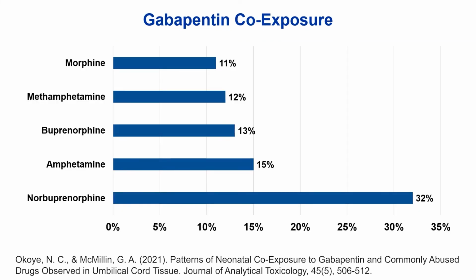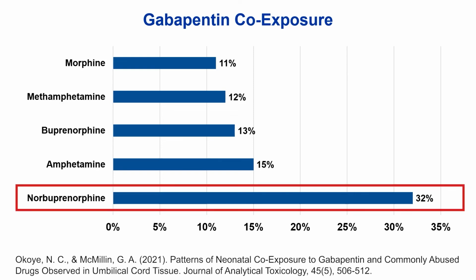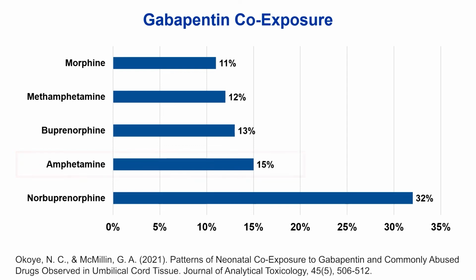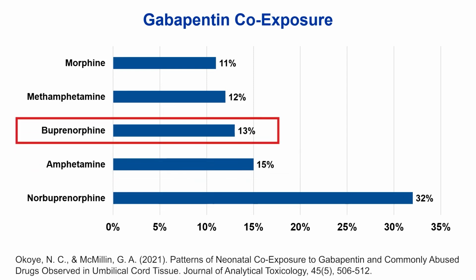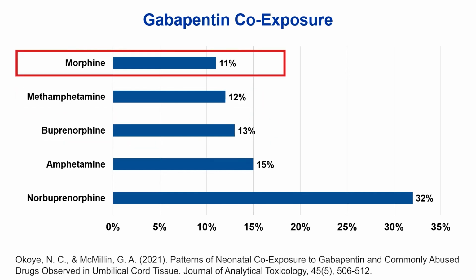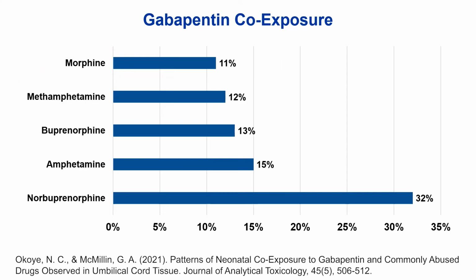So looking specifically at the co-exposures, they reported that 32% of the gabapentin positives also had the metabolite of buprenorphine, norbuprenorphine on board. They reported that 15% had amphetamine on board, 13% had buprenorphine itself on board, 12% had methamphetamine on board, and 11% had morphine on board. So what does this mean?